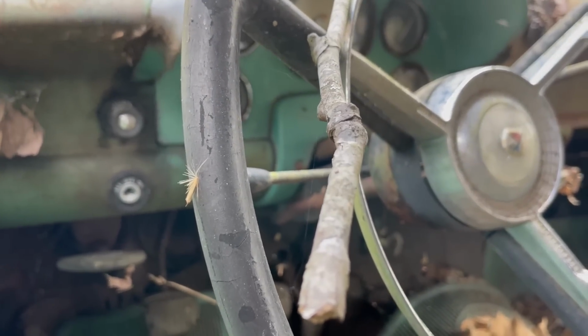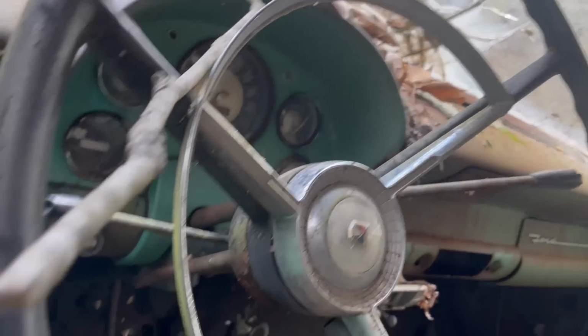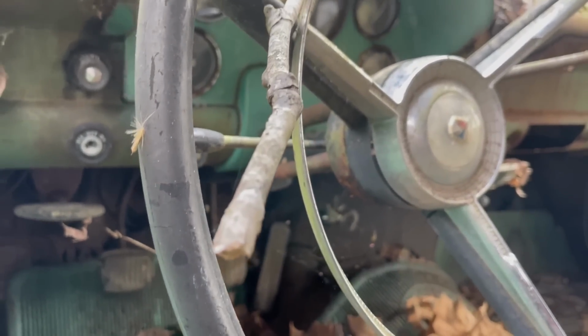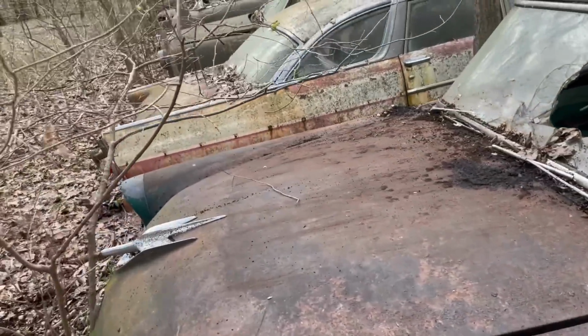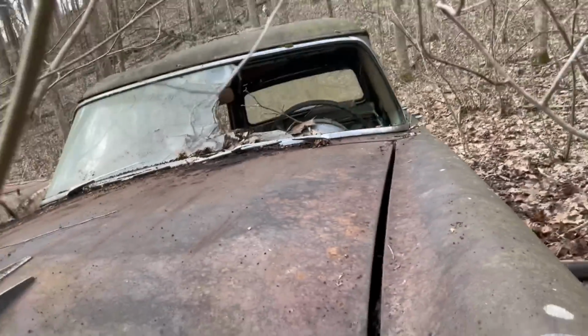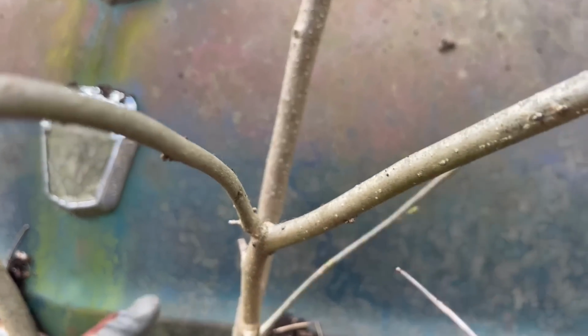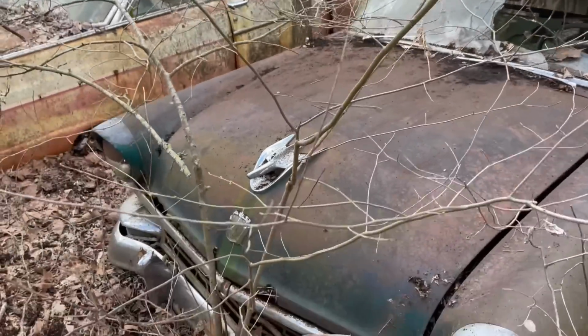Completely intact gauge cluster. Boy, this was quite a vehicle. Stick shift. Station wagon with a stick shift. Don't know if I can get the hood open because of these trees, unfortunately. But I'll try, because this engine might be intact. No, it's not opening, unfortunately. But that'll be a question for the owner, whether the engine's still intact.